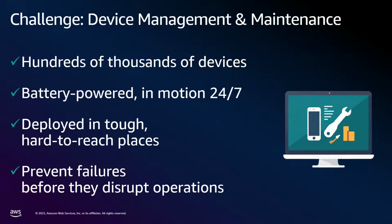We can detect when the battery is empty, but it might be too late, especially if you don't have direct access to those devices immediately, if they are operating in a location which is very difficult to access. We had to understand their diagnostic, management and maintenance data in near real time, before an issue happens. So we had to prevent failures before they disrupt our logistical operations.